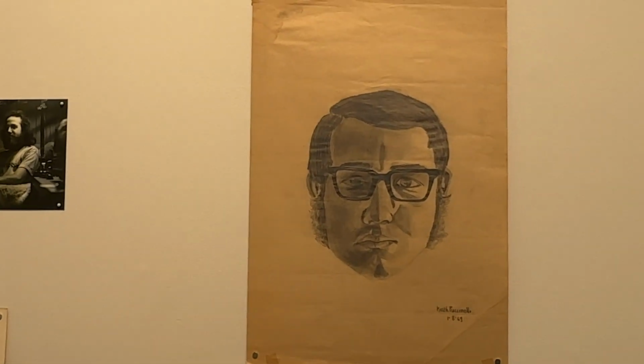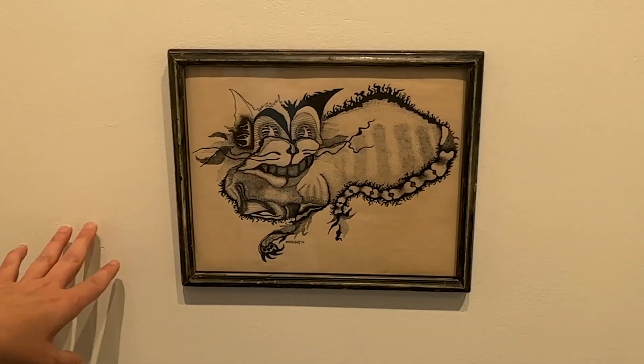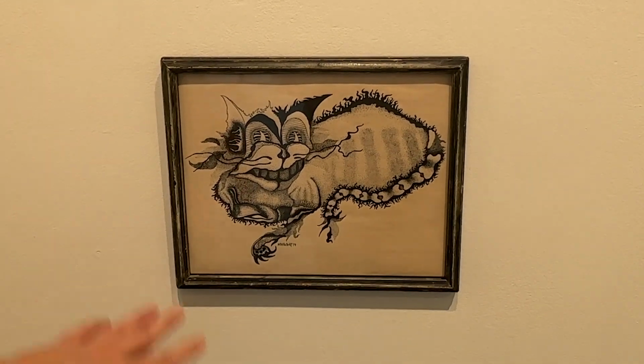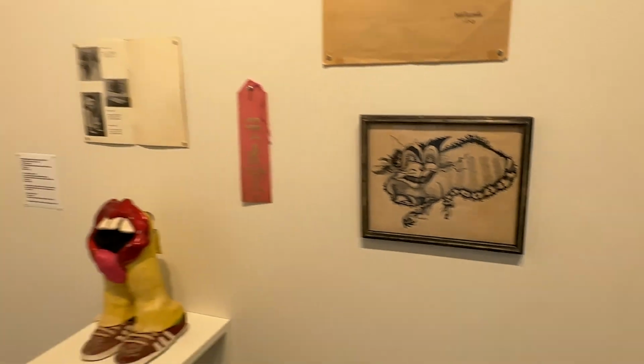So this is from 1969. It's a self-portrait that he did probably as part of a drawing class. Well, what year was he born in? He was born in 50. Okay. So this was one of his early drawings that we decided to include. He also had a nickname, the Cheshire Cat. So this is a drawing that he did in 1974. So there's lots of cats in his work. He loved cats.